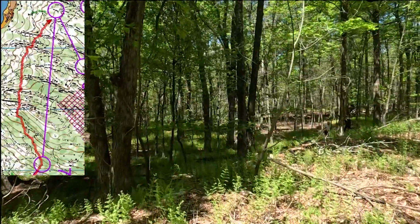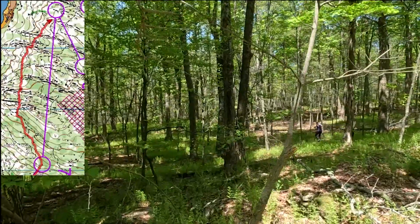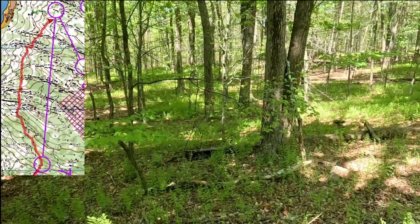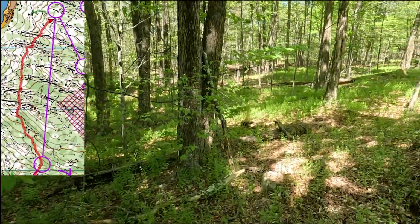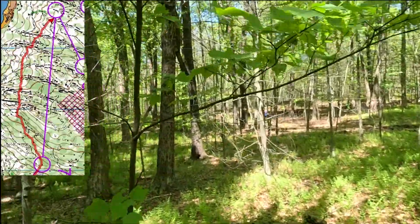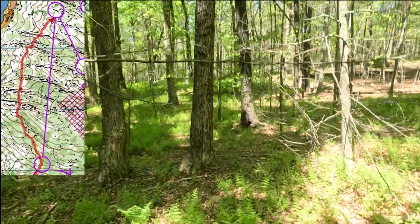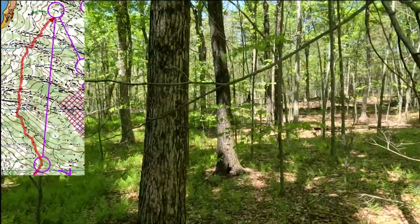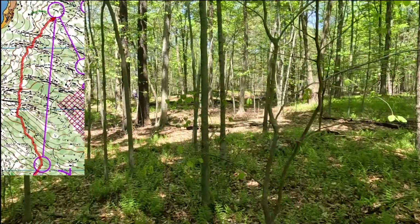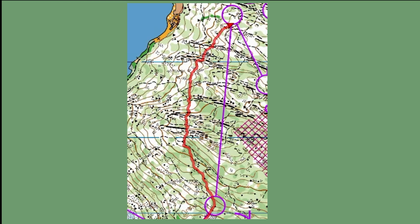So yeah, I was hoping to use that trail that's just to the right of me as my way into the control, or at least as my attack point, but I never found it. Just wandering in the woods. And my battery died. But that's the way it goes. I knew it wasn't going to last the whole race.